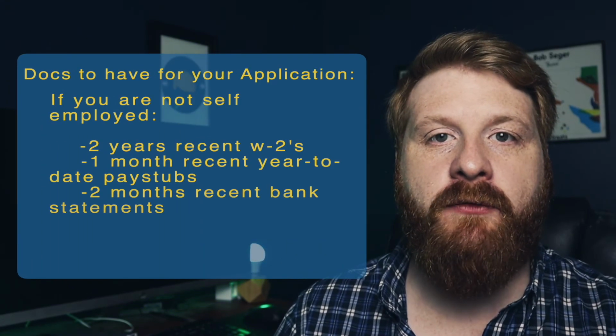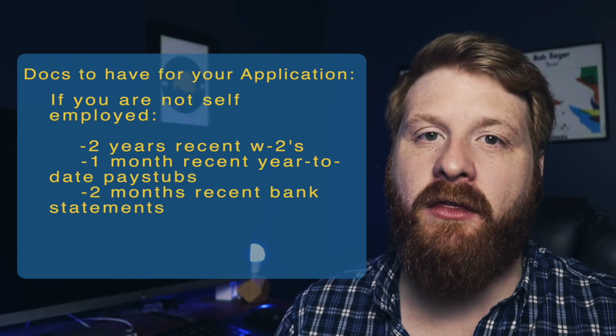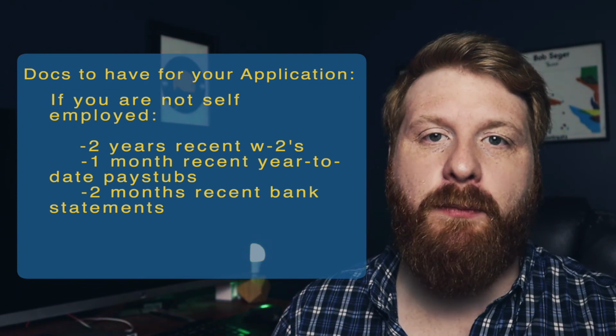And finally, to wrap all the income section together, here is the information that you're going to need to bring with you or to have prepared. So if you're a W-2 employee, meaning if you work at like Amazon, Walmart, if you're a standard employee, you're not self-employed, you're going to want to be able to bring in 2 years of your W-2s. And then you're also going to want to be able to bring in at least a month. Usually it could be a week, but usually it's about a month's recent pay stubs.